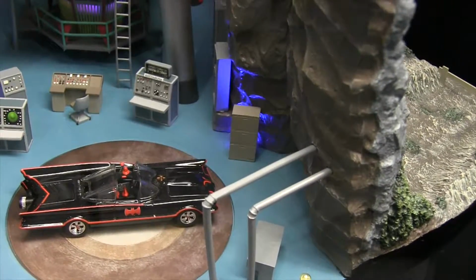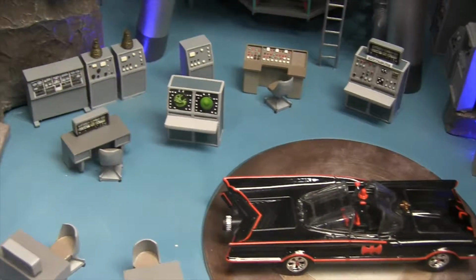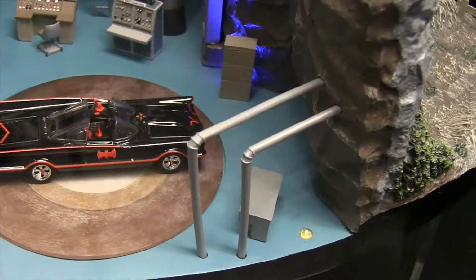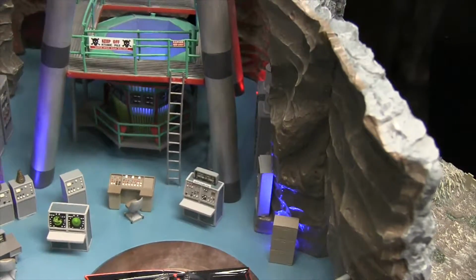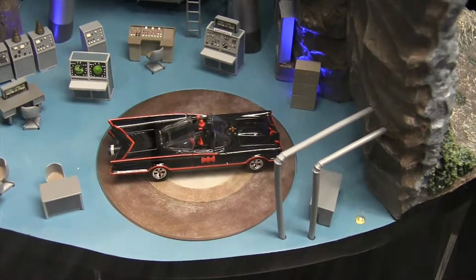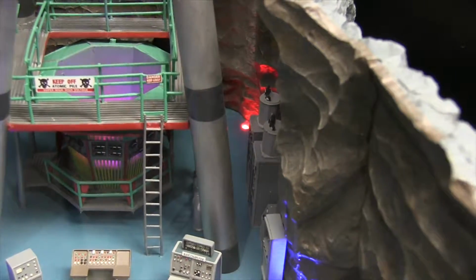Some might say it's the world's most elaborate display stand for a Hot Wheels diecast, and that is what that is. That's a Hot Wheels diecast, and it's not included, but most of you guys who own one will desperately want to put it in here. That turntable turns and it rotates, and I don't know if you can see it on camera, but that atomic pile has color change LEDs in there, so it's pulsating to look like it's filled with wholesome nuclear power.